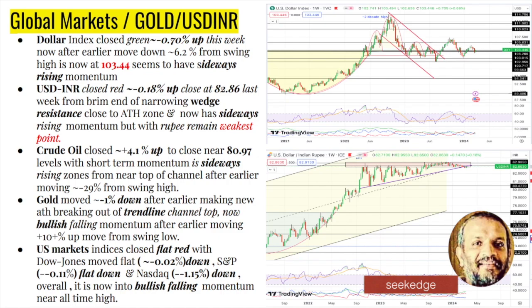Moving ahead, if you look at the global markets, basically the US indices, and also the currencies and global commodities. The dollar has moved up 0.7% and is at 103.4, sideways. It was falling, now it's sideways and rising. The USD INR currency pair has closed up 0.18% at 82.86, so it's sideways and rising. It is also being managed by the central bank at the 83 to 83.5 levels for a very long time, and you can see that in the charts here.